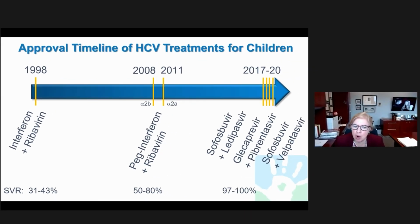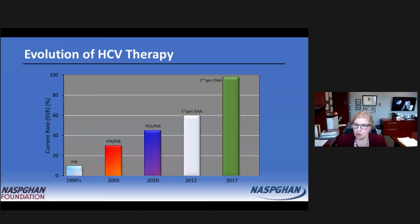This has been a remarkable evolution in therapies over just a few decades. And I'm going to talk about the direct-acting antivirals as we move forward. But here we can see the evolution in the sustained virologic response after treatment, that the individual continues to be negative for hepatitis C as we have advanced just a few decades from the 10s to 30% up to approaching 100% with our recent direct-acting antivirals.